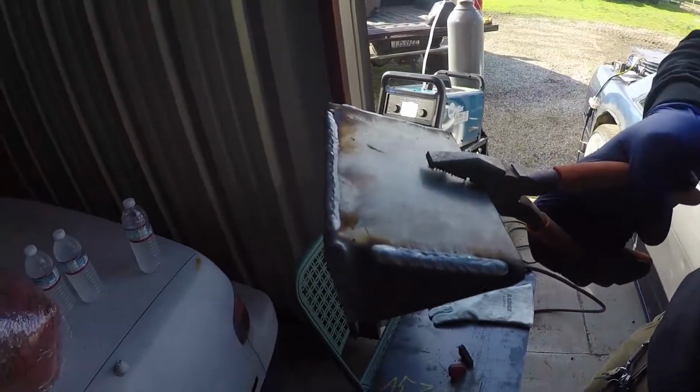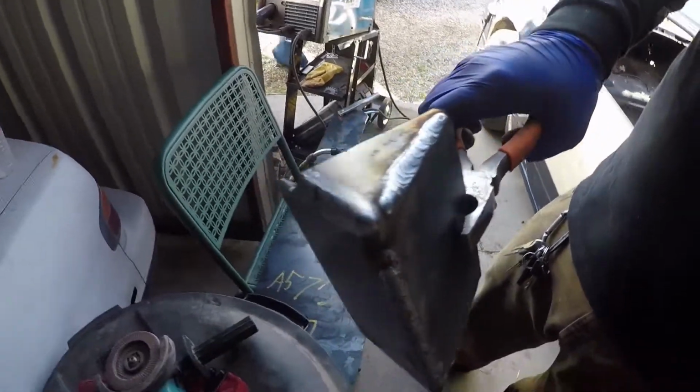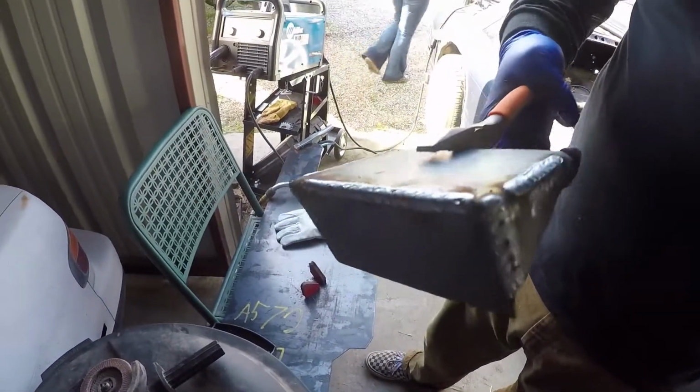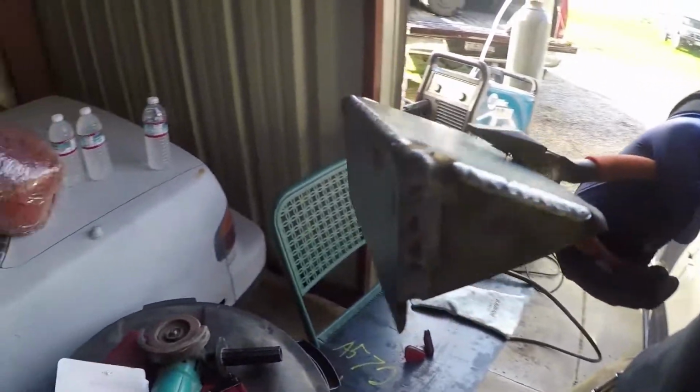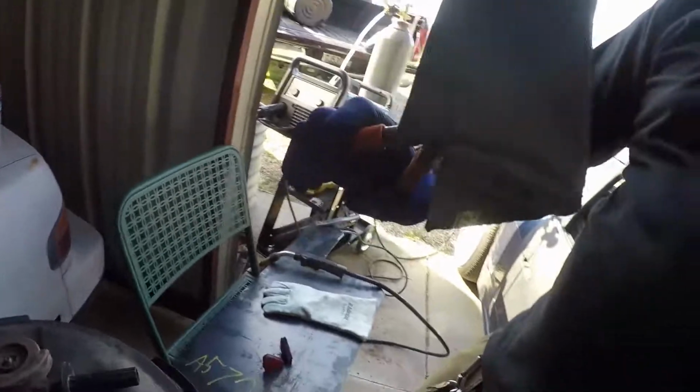Not too bad. The lighting kind of sucks. Yeah. That one was real nice. Where did you even put it? No.